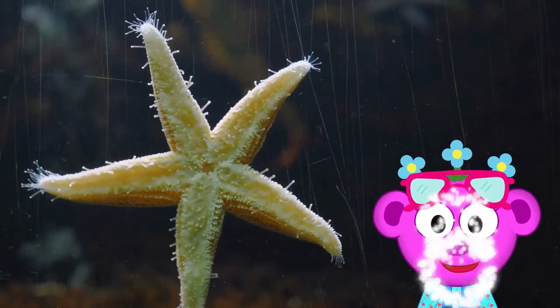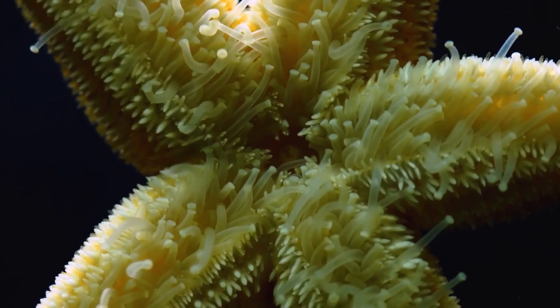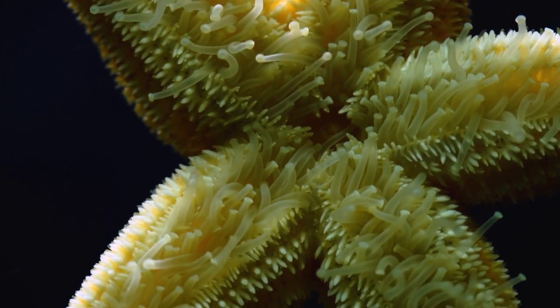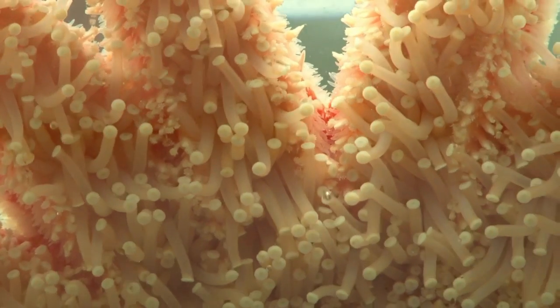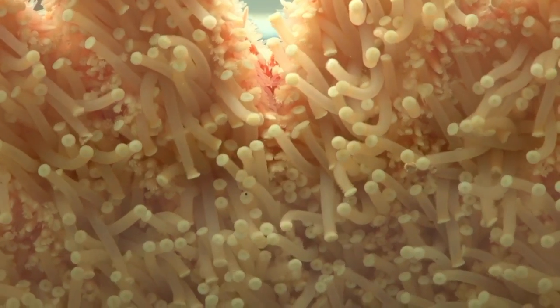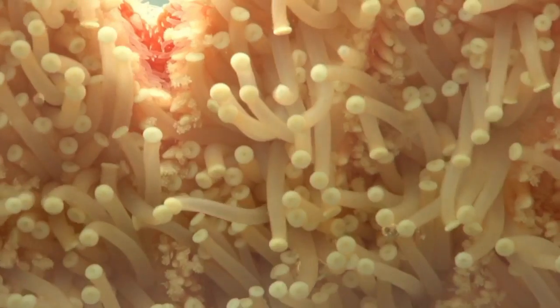Sea stars don't swim. They have hundreds of small suction cup feet that look like tubes. They pump seawater into their bodies. That seawater pumps out of their tube feet and moves them all around. Look closely at those suction cup tube feet.